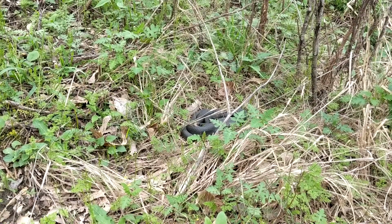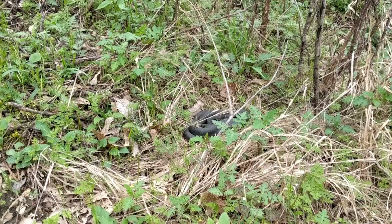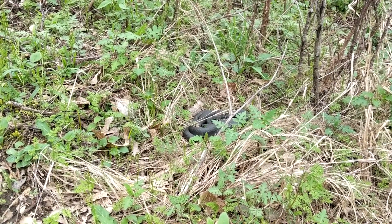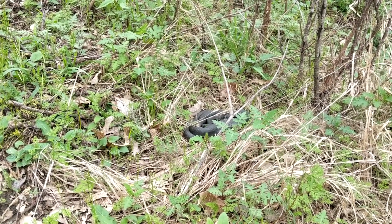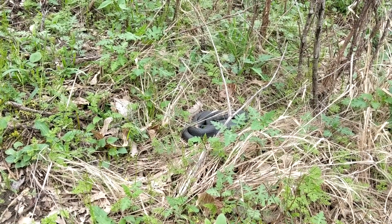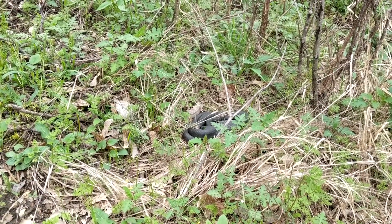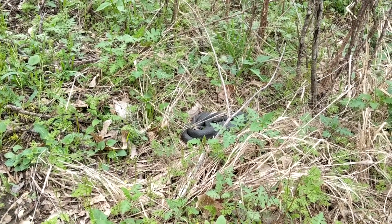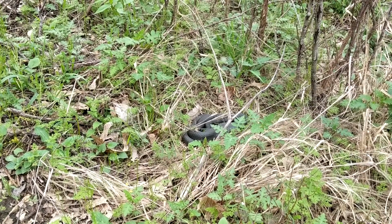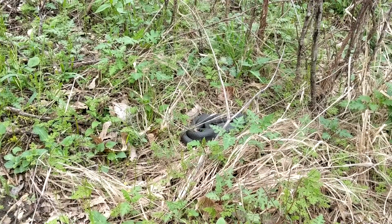He's just out here basking, warming up. You know, he's probably not far from where he spent the winter. I can still see a little mud on his face, probably left over from the winter time. Hasn't shed yet, or it's possible he's shed and got some more on him, but most likely he's still wearing his winter skin.